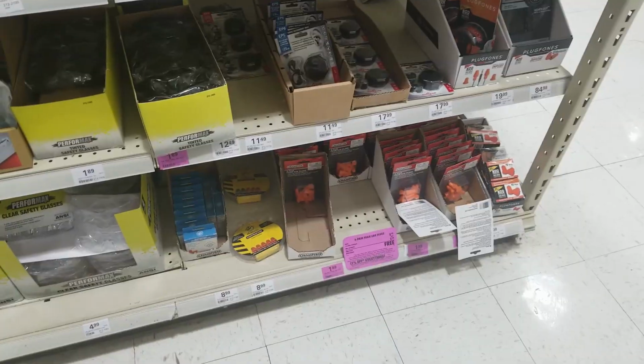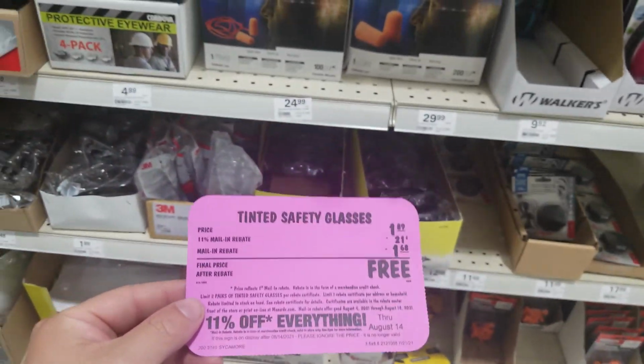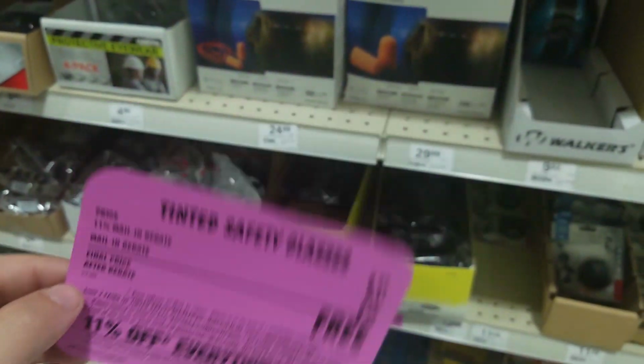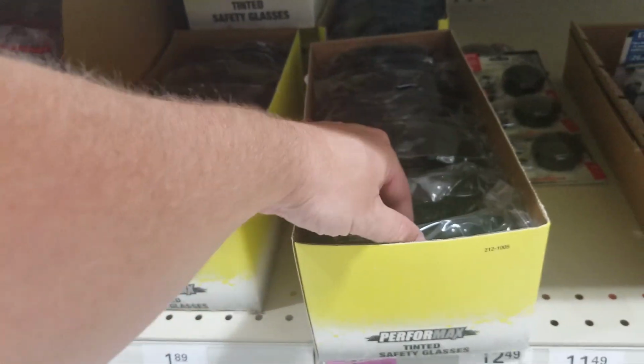Right next to the devices that make your significant other more tolerable are the tinted safety glasses. Limit of 2 for those. Again, free. They're right here in the box. This paper was just sitting here, so I'm not being a jerk. It was already sitting there.